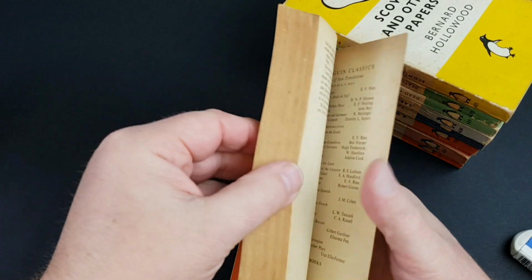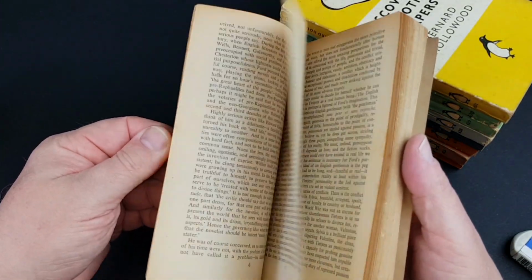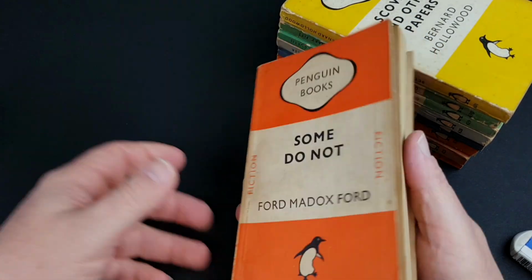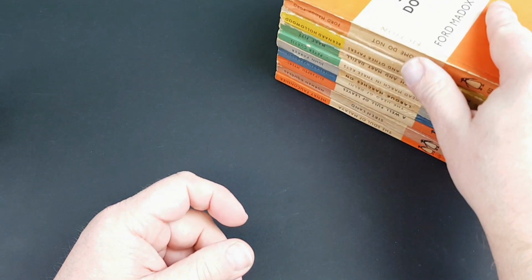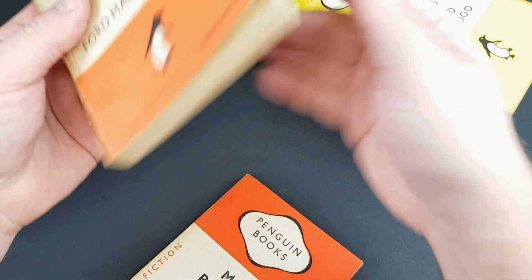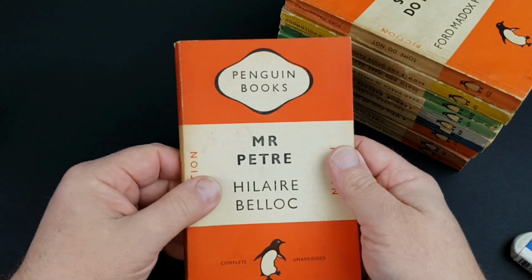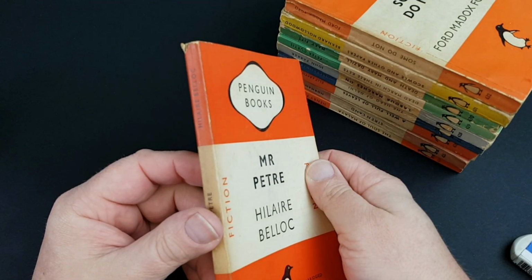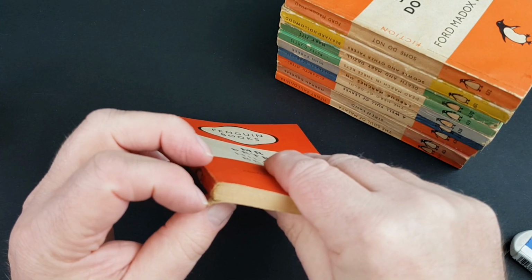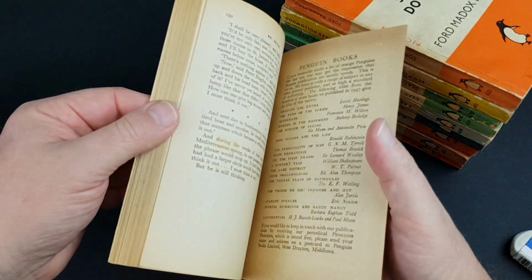Ford, Maddox, Ford. So far, we've not had any major work to do, have we? Just a few price stickers and we can handle that without too much incident at all. Mr. Petrie. Now this one, I think I'll re-glue the bottom of the spine there where it's just got nicked, which happens now and again.